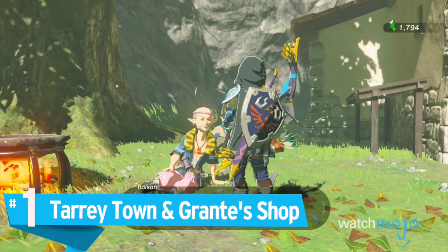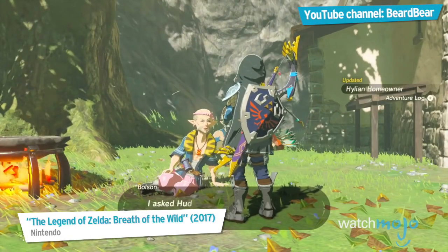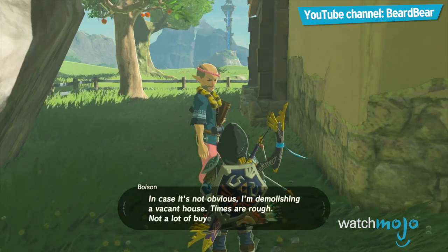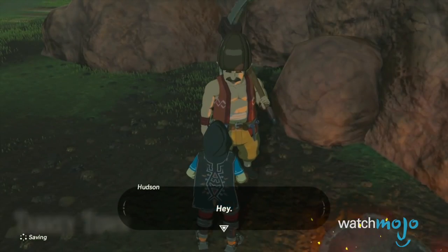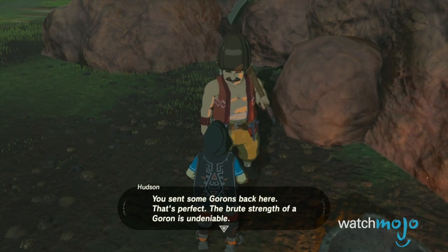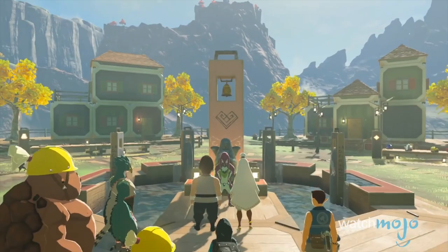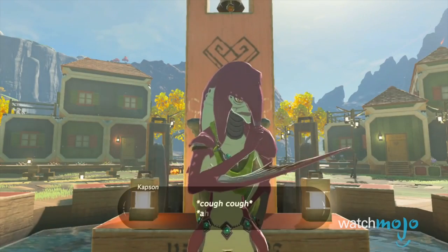Number 1. Tarrey Town and Grante's Shop. This long quest chain begins with Link purchasing a home in Hateno Village, and eventually sees the hero traveling back and forth all over Hyrule, collecting lumber, rupees, and NPCs looking for a new home. When it's finally finished, Tarrey Town is a multicultural village full of great shops and even a little true love.